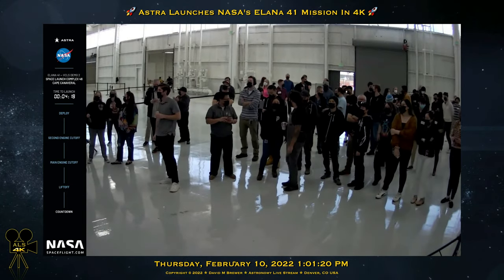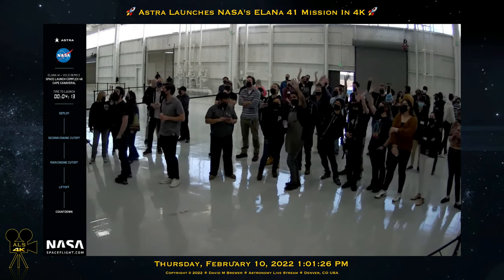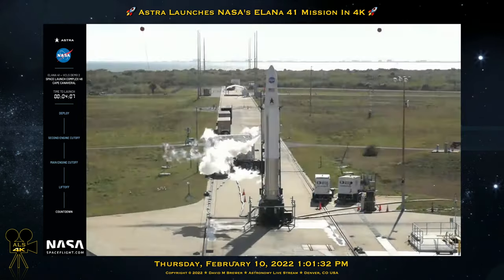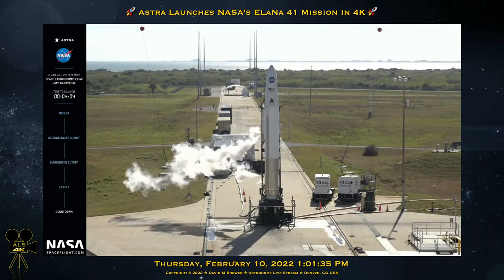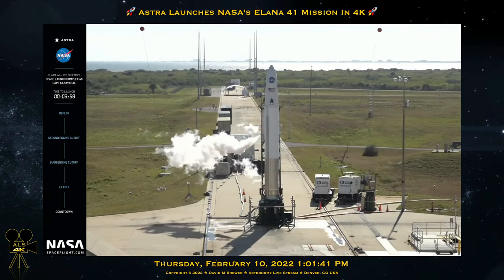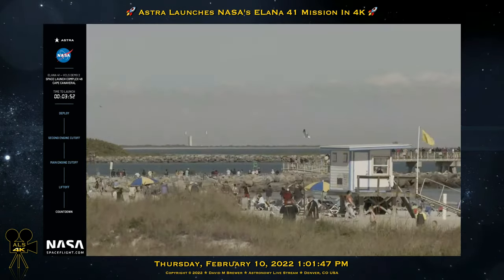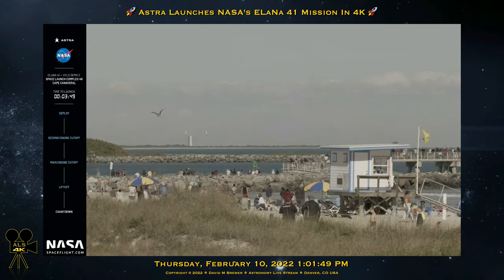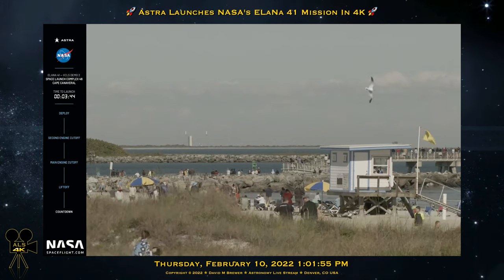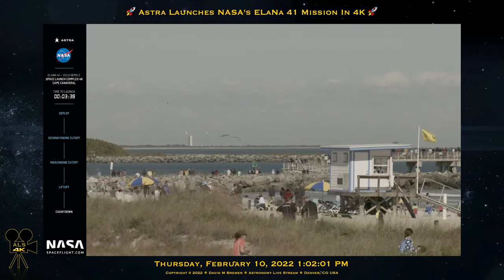Reminder to all that any three-word hold from here on out will be an immediate abort, regardless of source. You can see the crew at our Astra headquarters gathering to watch the launch. I'm very jealous of Thomas, who will be stepping away from his desk for a moment and hopefully watching our launch in person. Got a nice crowd of spectators over at Jetty Park as well, hoping for a nice view of LV-0008.